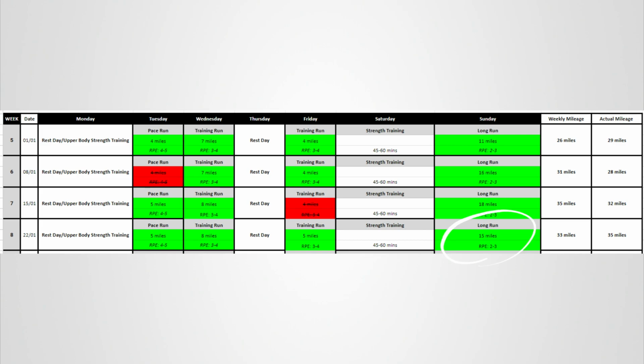My last long run of the month, a 50-mile route, went very smoothly. I had no problems with my hip and was able to maintain a strong 5:15 pace, almost 30 seconds per kilometer faster than previously in the month.